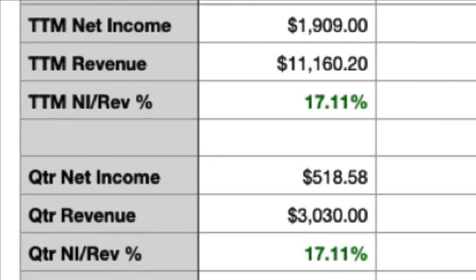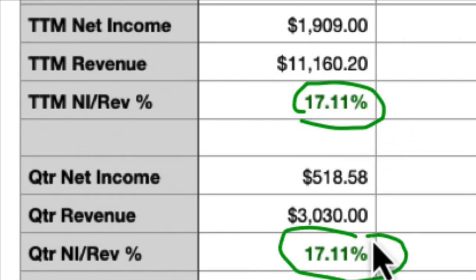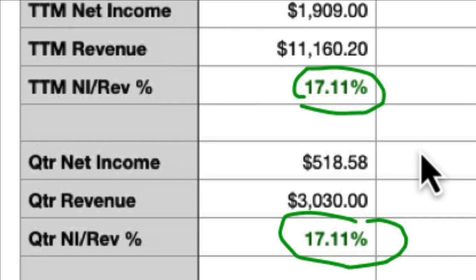Overall operating margins show pretty healthy profitability as measured by net income versus revenues. We can see that in the last 12 months, that number was 17.1% and was exactly the same over the last quarter. That implies that operating margins are very healthy. They've been very stable over the last 12 months. That's also a little bit of a counter to the other warning sign indications that I mentioned from free cash flow and overall limited liquidity.